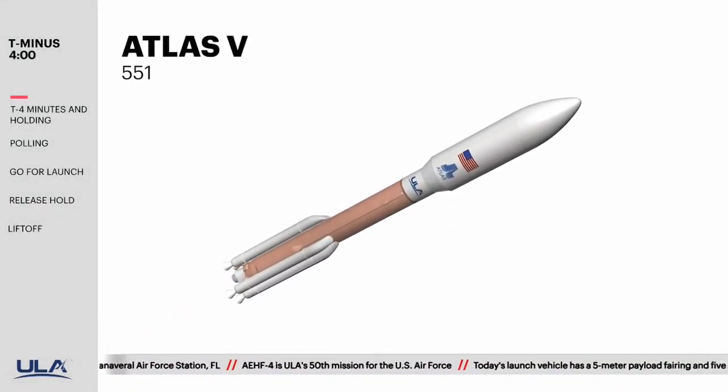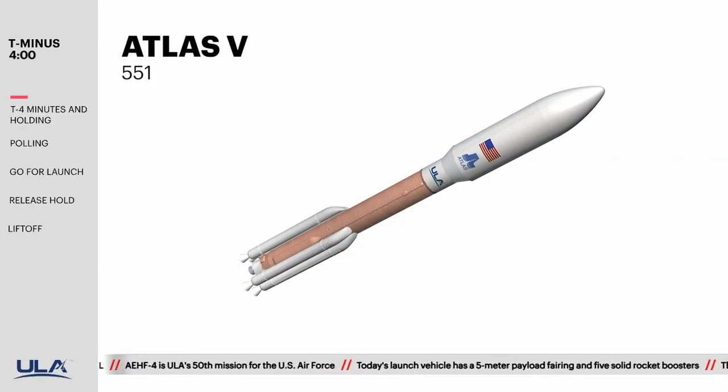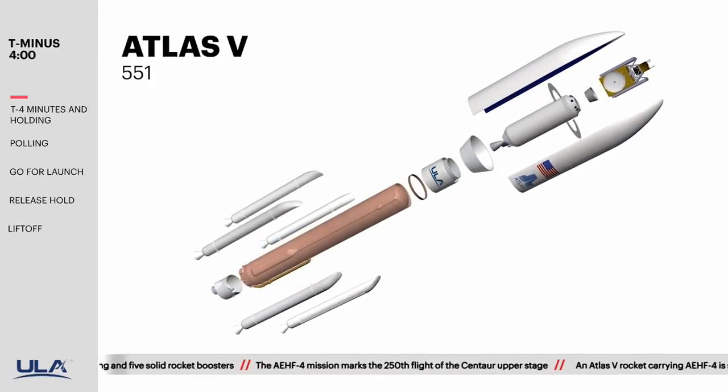ULA is using the Atlas V 551 configuration to launch AEHF-4. This is the 79th Atlas V launch in the 131st ULA mission. Produced in Decatur, Alabama, the Atlas V 551 is the largest and most powerful configuration in the Atlas V fleet.